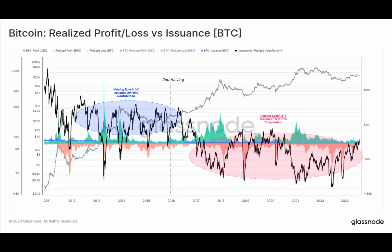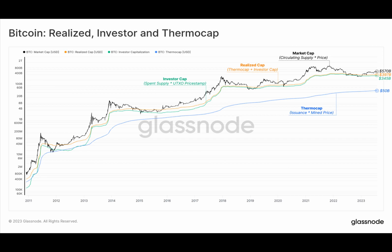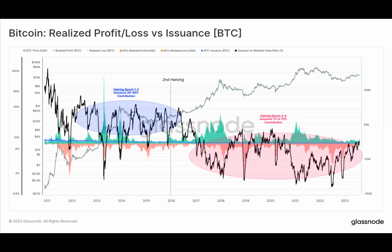Glassnode. To better see how the role of the miners has changed, the analytics firm has shared another chart, this time for the issuance's daily contribution. Up until Bitcoin's second halving in 2016, the Bitcoin miners were responsible for 20 to 40% of the net value entering or exiting BTC every day.